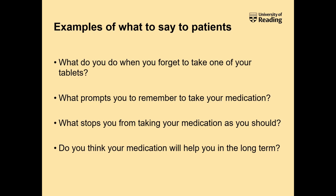You might ask them what prompts you to remember to take your medication. And perhaps if they say, well, I don't really have anything that prompts me, you could help them come up with a solution to that. Looking at their beliefs about the medication, do you think your medication will help you in the long term? If patients don't seem very sure about that, then it's a good opportunity to give them some further information about taking their medicine.